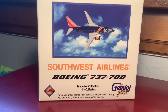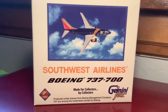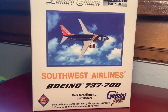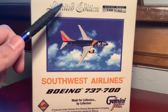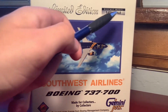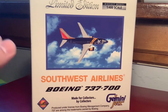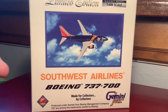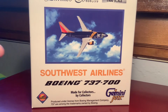We'll start our review here with a review of the box. So I'll get my pen here. This is, of course, the Southwest box. That's all white for some reason. Southwest likes to do that. They have their own custom box thing. Here's the limited edition titles up here, die-cast model, 1/400 scale, and here is the digital rendering of the aircraft. Southwest Airlines, the old logo down there, and then Boeing 737-700, you got the Gemini Jets logo, and then official Southwest licensed product.